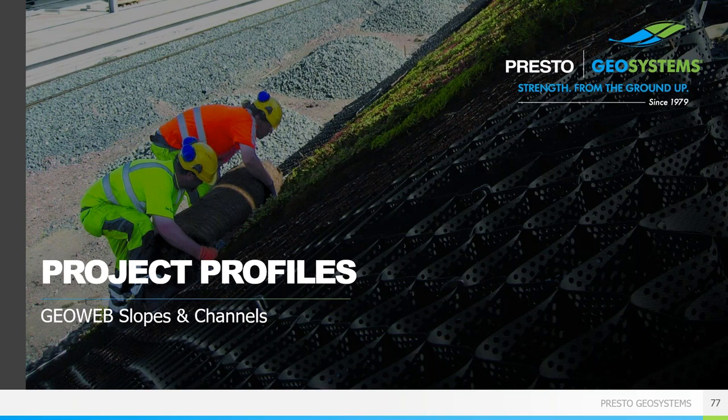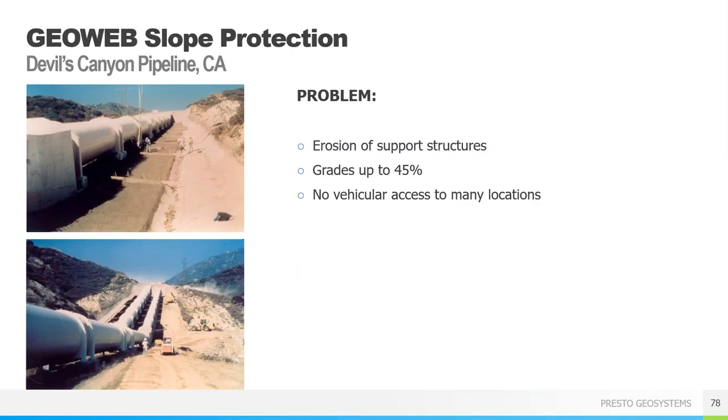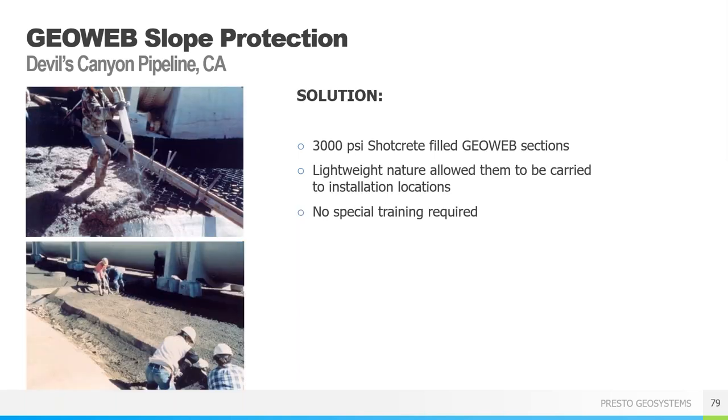So next, we'll move on to a few project profiles in the energy sector for both slopes and channels. The sandy soil around the support structures for this pipeline were experiencing significant erosion due to wind and water flow. There was no vehicle access to many parts of this pipeline because the sandy soil just couldn't handle the loads. To both protect the support structures and allow pipeline maintenance access, the GEOWEB system filled with concrete was used. The system was fast and easy to install, even in a remote location.